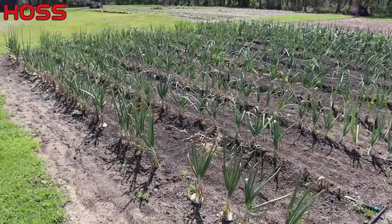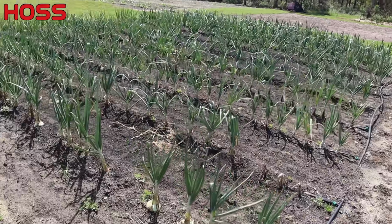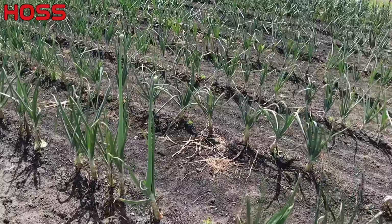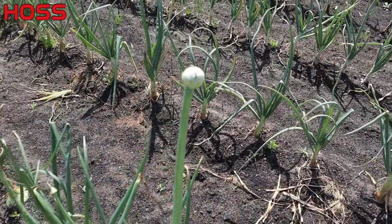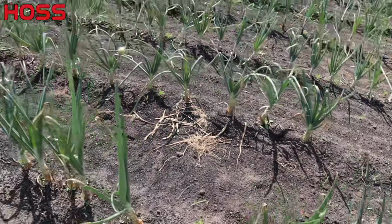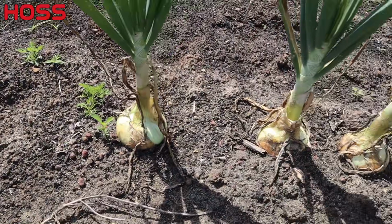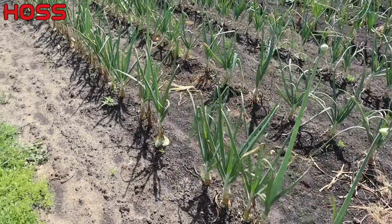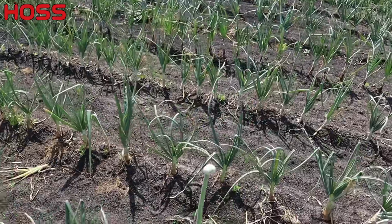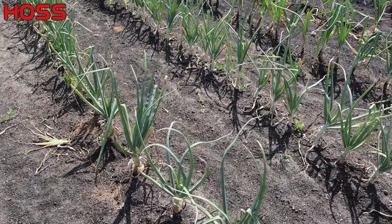Our allium plot is still kicking along. Some of these onions are getting ready to fall over. Some of them are bolting on me. It just happens sometimes when you get crazy temperature swings, things like that. But made some pretty decent sized onions there, close to softball size with these Plethora onions here, which were planted first and should be ready to harvest first.